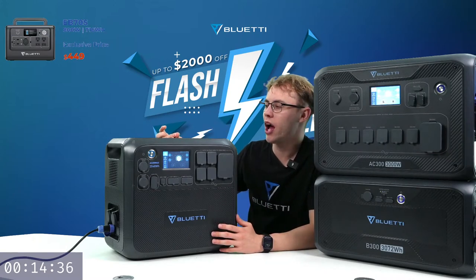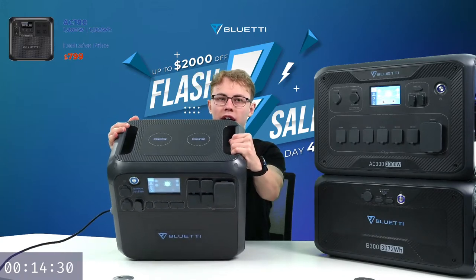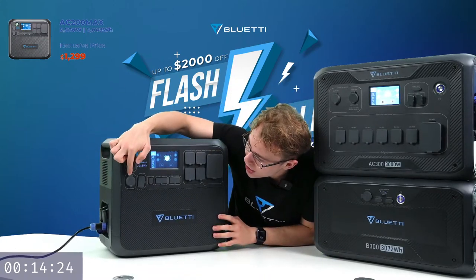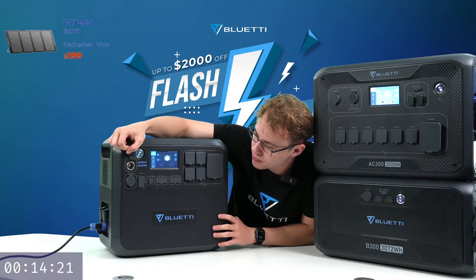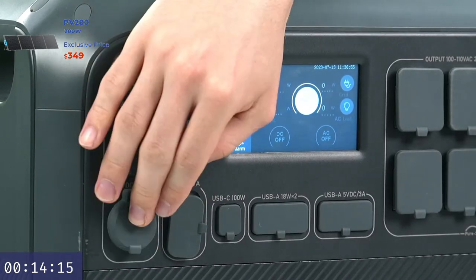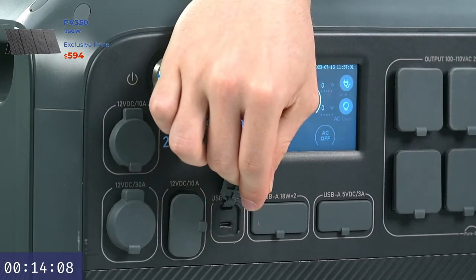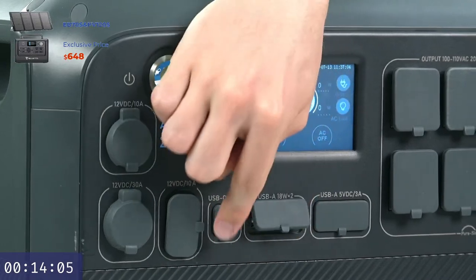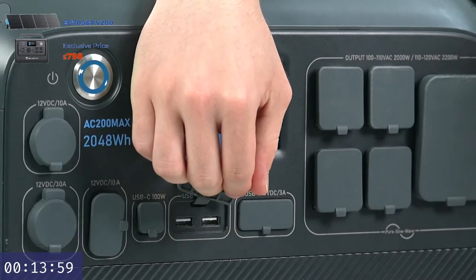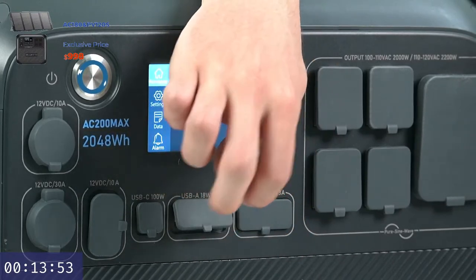And let's take a look at what outputs we have. On the top, we have two wireless charging pads, 15 watts each. What we have here is a 12 volt and 10 amp cigarette lighter port. Here is a 12 volt and 30 amp RV plug, 12 volt and 10 amp DC 5521 barrel connectors, a USB-C port, 100 watts, and a USB-A port, 5 volts and 18 watts, so it's a quick charge. 5 volts and 3 amps is here, so we have two standard and two quick charge USB-A ports.